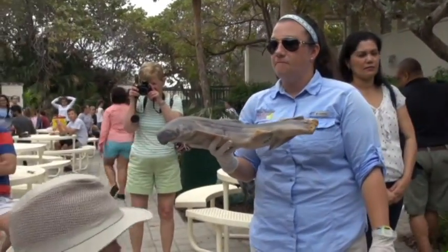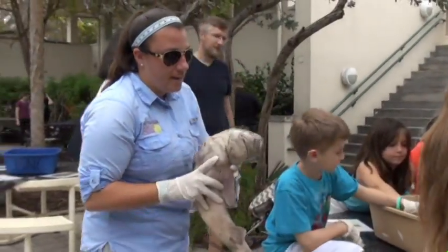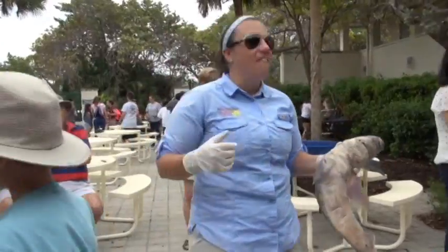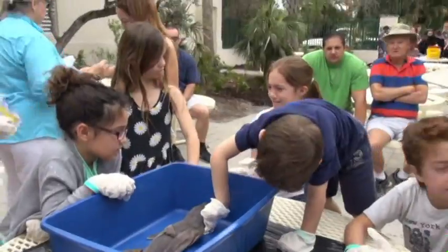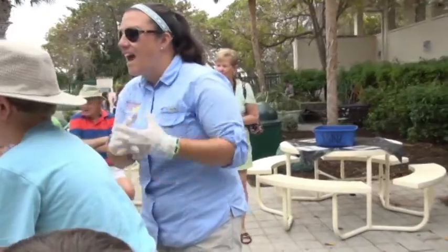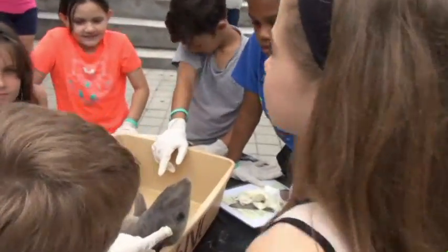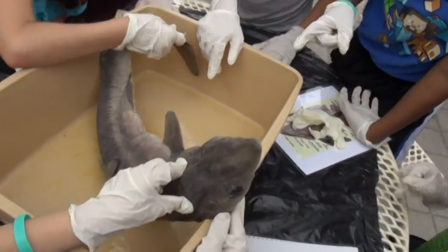Find me the gills. Okay, the gills are gonna be located on the side. What I want you guys to do is go ahead and count. Count how many gills they have on each side. There's 5. You guys see 5 on each side? Remember how I said these guys are bottom dwellers and they have an extra little pore in front of their gills called the spiracle? Point that one out to me. That's their spiracle, right? Remember, it's kind of like a mini vacuum that sucks water over every time.